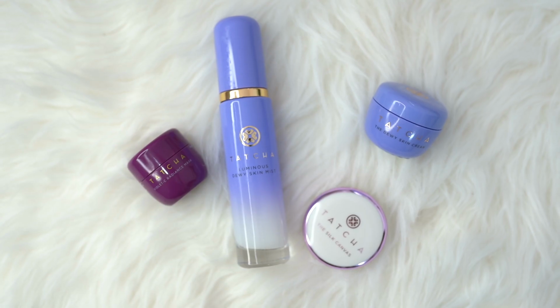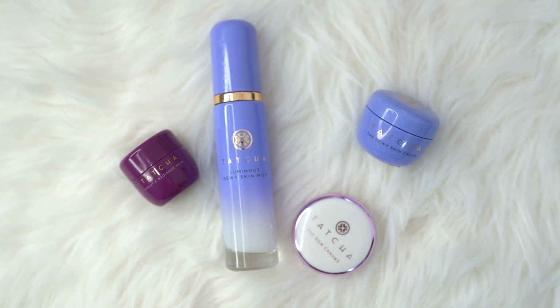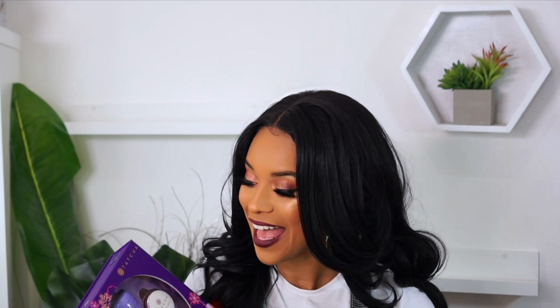So guys, this is usually a $105 value, but you're getting all of this for $65 just by going with this gift set. That is amazing. I am so excited to play with these.